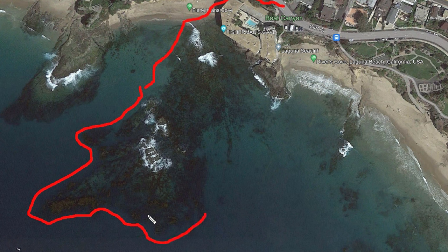As you come around to this area, the large structure kind of disappears and it's going to be a bunch of smaller stuff. Further around here, it ends up turning into a nice rock garden where you slowly make your way towards the shore, up the stairs, and back to your car.